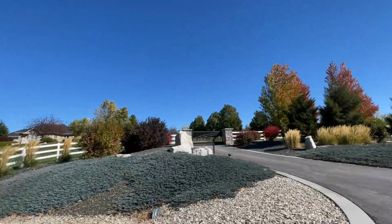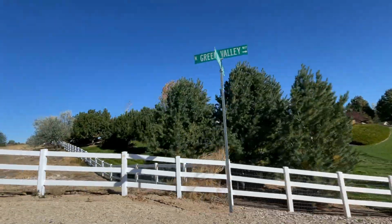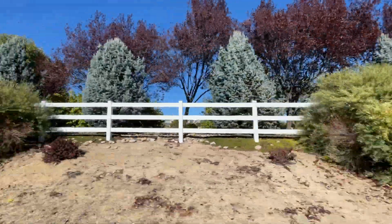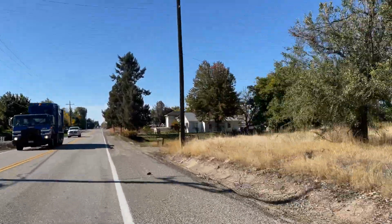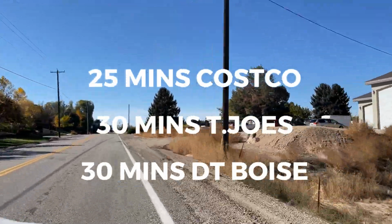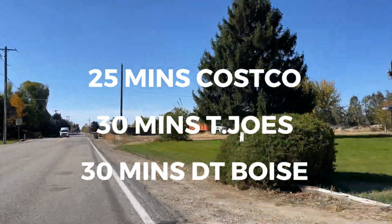The areas of North Eagle with 5 to 10 acre parcels are anywhere from a 5 to 15 minute drive to schools, grocery stores, and other amenities. But of course, if you're buying land, you are most likely seeking to be a little further out and have a bit more peace and quiet anyways. It's going to take you about 25 minutes to get to Costco and 30 minutes to get to Trader Joe's, and about 30 to 35 minutes to get to downtown Boise.